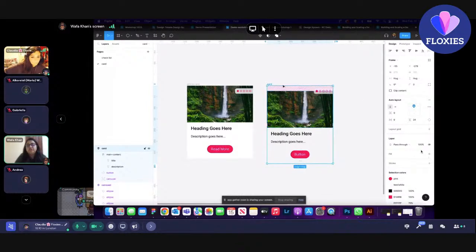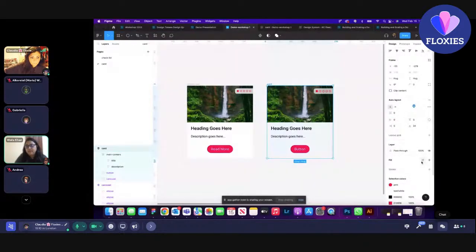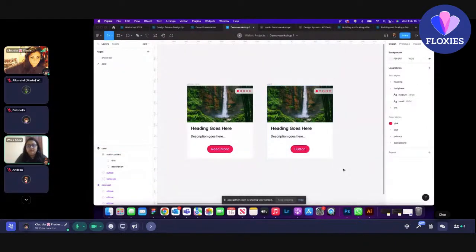Do you see it gave me padding up above, but obviously I don't want it. I want this to be fully up. So then my card looks like this. Now I'm going to fill a color, like a white color over here, and then that should look good.